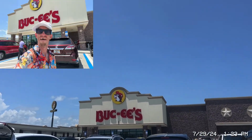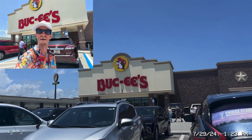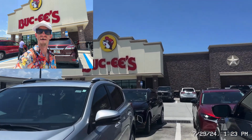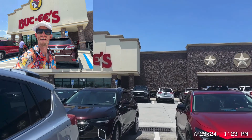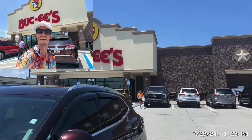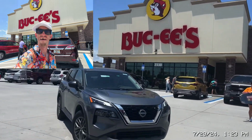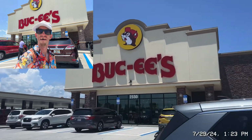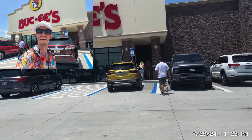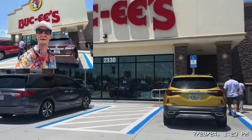And we have made it to our next stop at Bucky's. Bucky's is not just any gas station, where you can get gas and normal, or just off-the-wall snacks. Oh no. Bucky's is almost like a restaurant inside of a gas station.